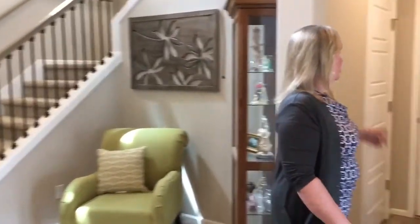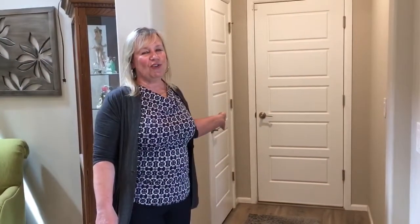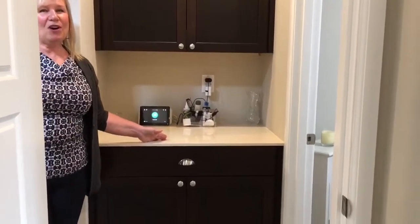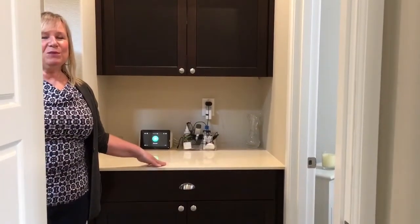So if you walk in this direction, that's a door to a three-car garage and another large closet. Over here, this is the powder room on the main floor with a nice little bar storage area to throw your keys when you get home.